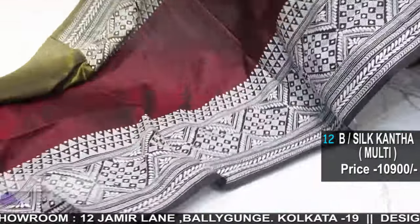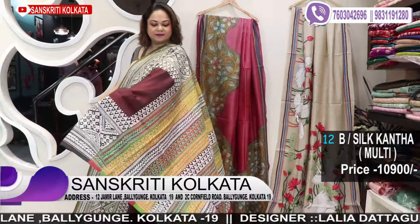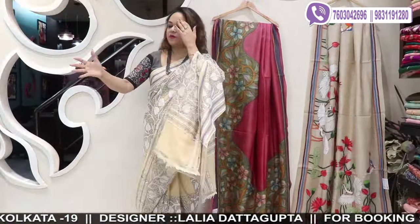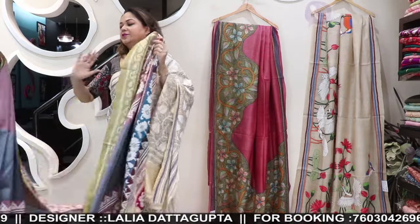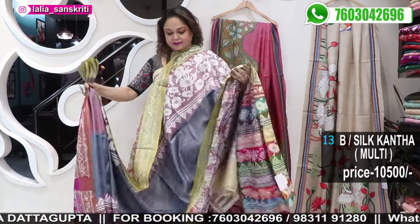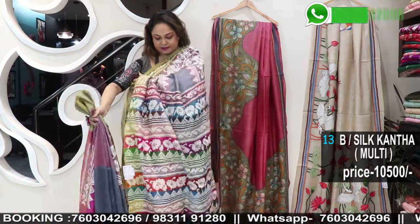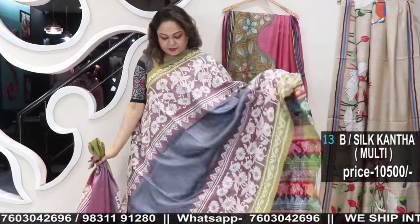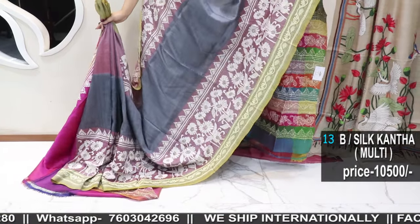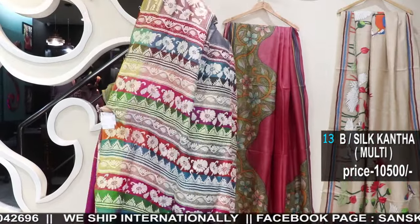Once again, just to show you the color chart. This was an evening wear color chart, a little darker chart, very pretty. And now this is a sober chart. 3D kathas are very much in demand in the past two and a half years. We've had a very good response, and even now new color combinations are being created.